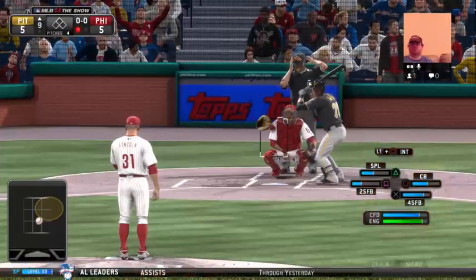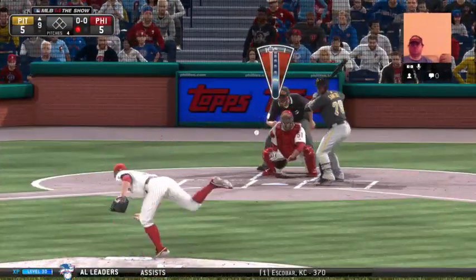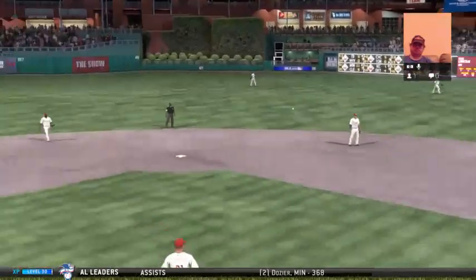Omir Santos will try it again. He homered back in the 6th inning. Now a swing, and here's another ground ball. This one over to second base. In time to first, and there are 2 away.